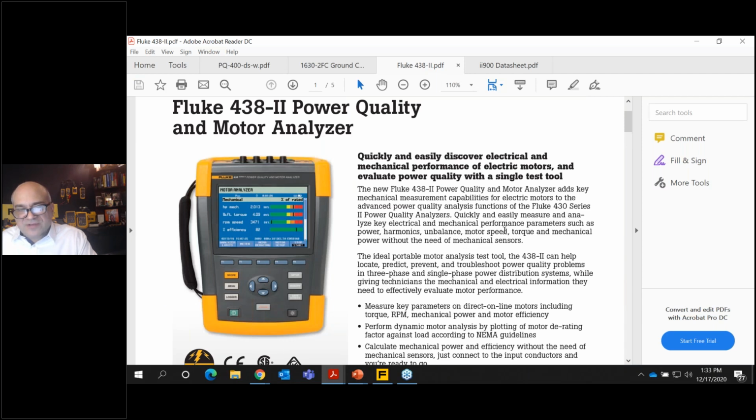Now, the 435 has a user interface upgrade called the 438-2. That's a user interface that unlocks some features where you could hook up to a motor disconnect, preferably de-energized, but it can be done energized in a safe procedural capacity. And through electrical connections, you can then dollarize and also see how efficient that motor is running compared to stated nameplate.